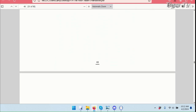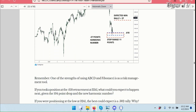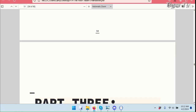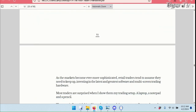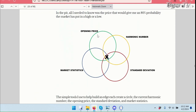Just like in anything where they're putting money in, whether it's horse racing, gambling, whatever it happens to be, it's all related to numbers and what the percentages are of those numbers, okay? So that's the key to doing some of the things that we're doing right now. So we're going to look at part three, which is the opening price. Now, the opening price means that the price of the day should open right near the high or low of the day about 70% of the time. So you have the opening price that you're looking at, the harmonic number, the market statistics, which is part of the ABCD, and then the standard deviation.